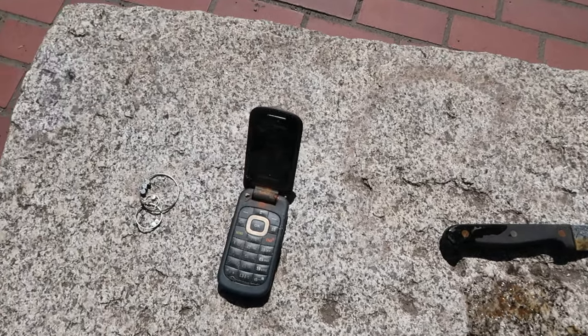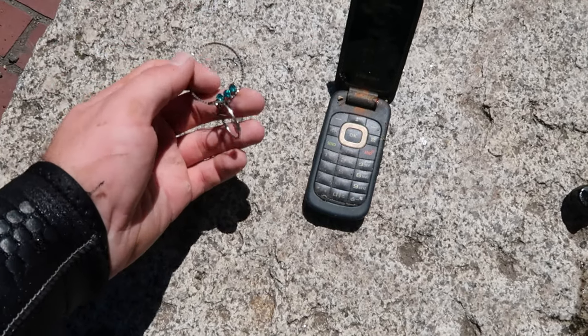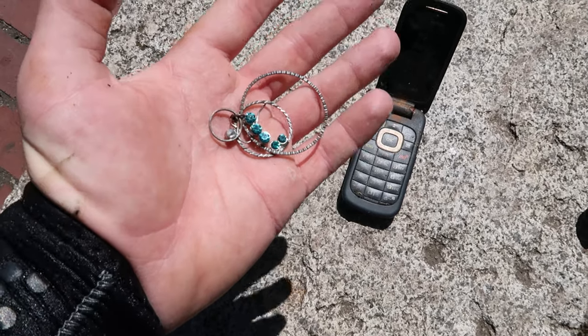And then we have this phone, a very old phone, and I actually found an earring. I'm not sure if I can show you guys or if my camera died, but we had this earring right here. It's kind of cool. It's a big hoop earring.